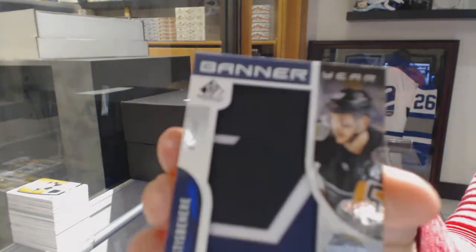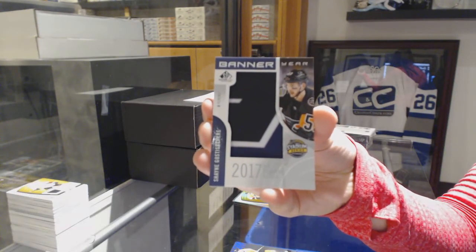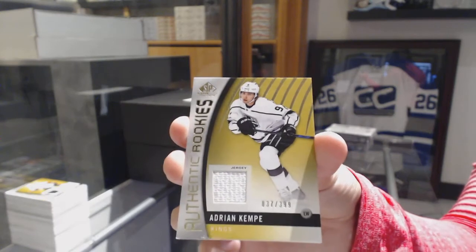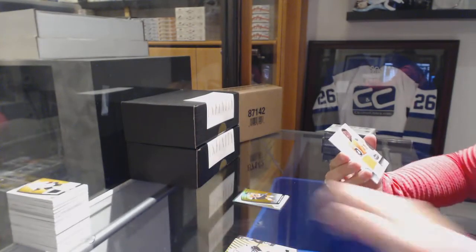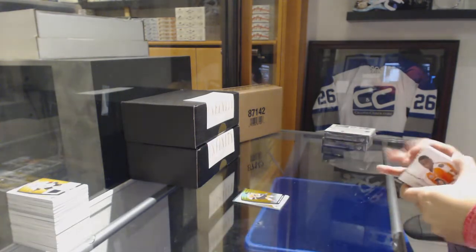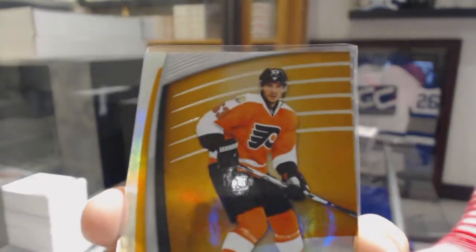Stadium Series banner year for the Philadelphia Flyers, Shane Gostisbehere. Authentic rookie jersey number to 399 for the Kings, Adrian Kempe. And an All-Star Skills Fabrics jersey for the Philadelphia Flyers, Wayne Simmonds. All right, so let's see what we got here.